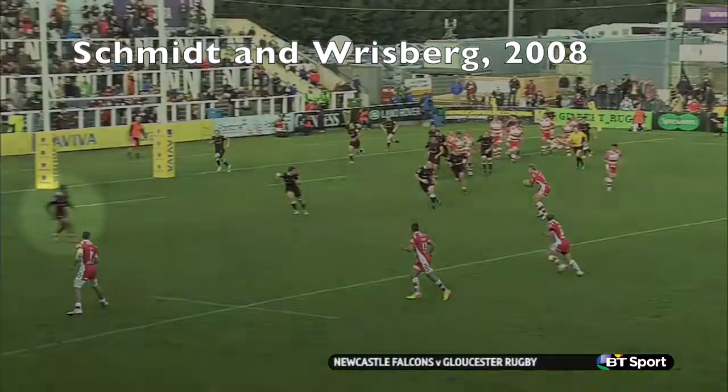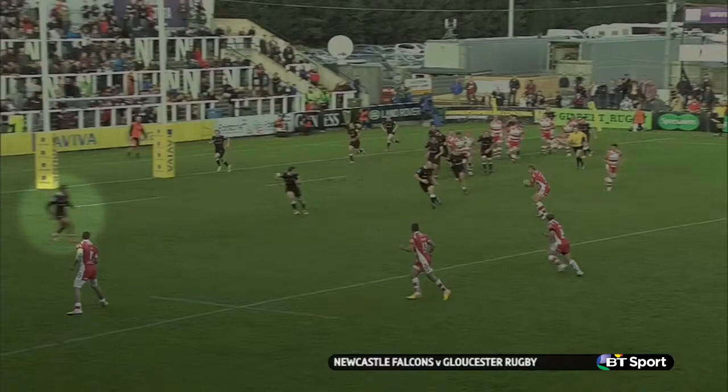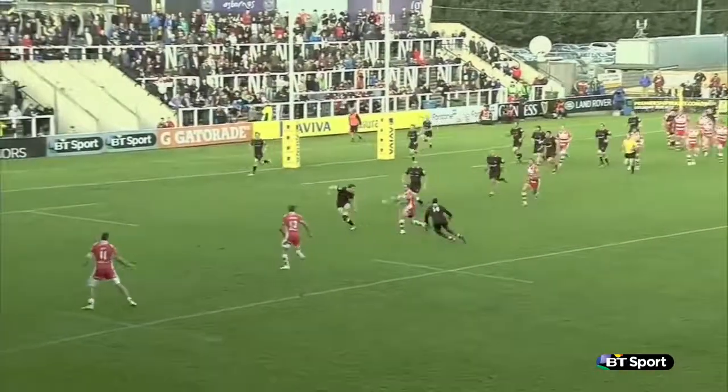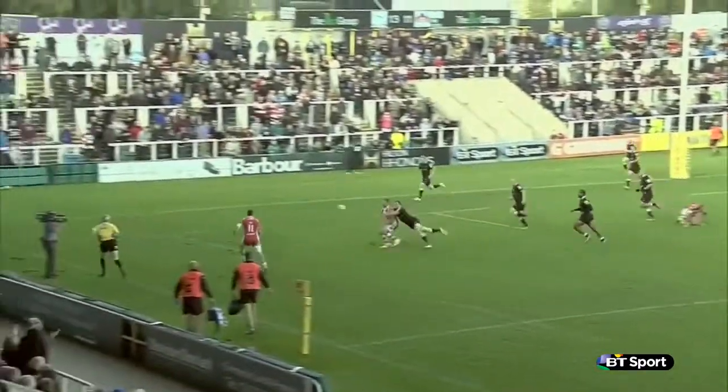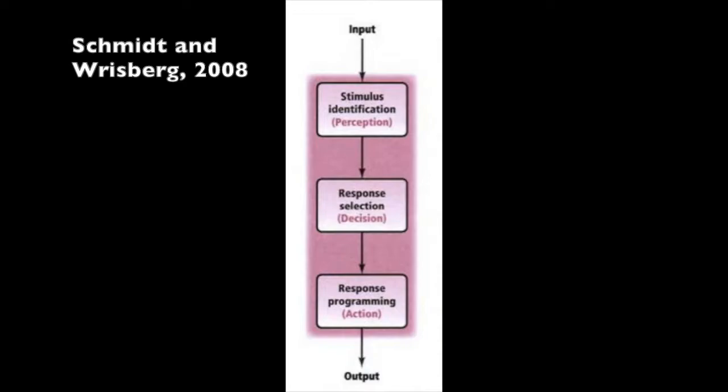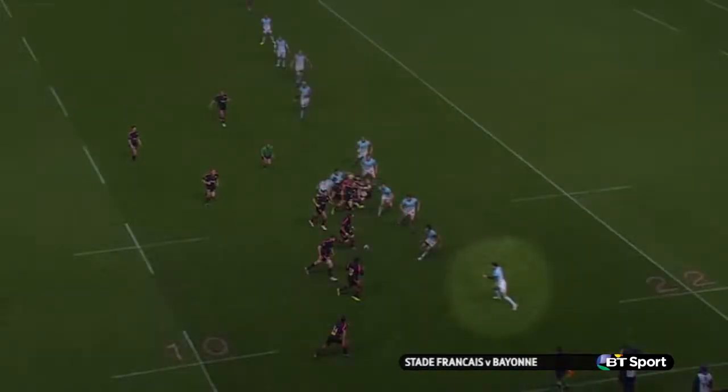There are multiple stimuli entering the brain throughout the video. The decisions made were through the process of information, which was the choice to make the tackle on the incoming player or to try and cut off the player earlier. Once a decision has been made, the muscles start to react and commit to the decisions made. In the examples, the decisions made were incorrect and resulted in the opposition scoring a try.